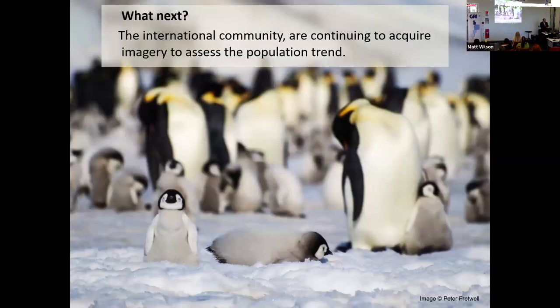So what next? We had the distribution, the number of colonies, we've got the population. Well, of course, what you really want is the trend. You want to know if the penguins are decreasing with climate change. That was what we sort of set out to do originally. And that's what we're working on at the moment. So myself and Michelle and the other people in the room are starting to look at trying to estimate. We've been taking imagery now for almost 15 years. We have a long-term trend, and there's a paper out in review at the moment looking at this trend. And we're trying to work that out using a similar methodology.